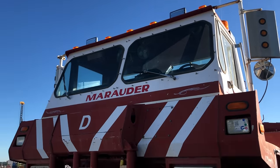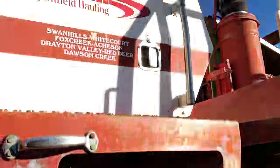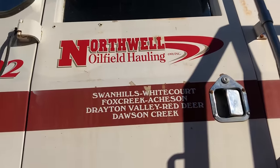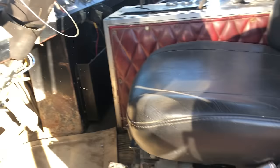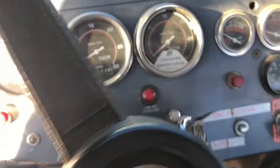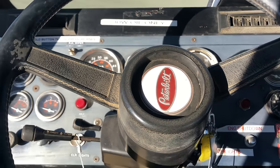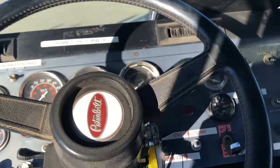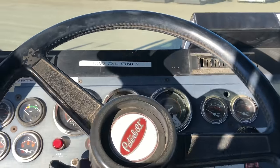There's another one, Marauder. Northwell Oil Field Hauling. I know all those towns. Yeah, I don't think this is a Peterbilt. I wonder why. What's with the tiny little steering wheels? I guess maybe because they articulate, so you don't want a lot of left-right movements. You don't want a really big steering wheel.